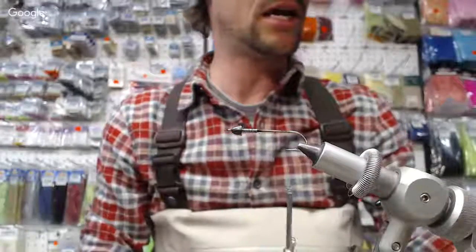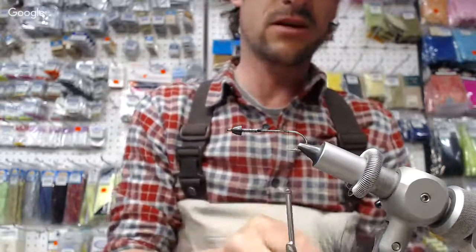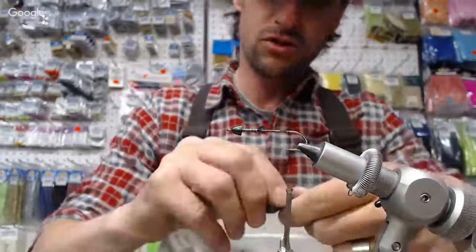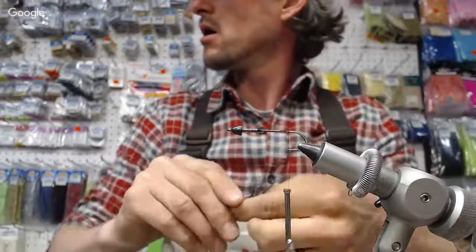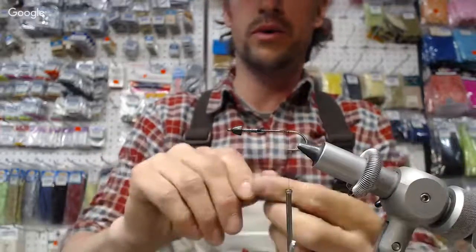I don't have an example of the fly, but we're going to make one here. It is a woolly bugger styled fly. It's called the Montana Mayhem. Before you get too ahead of yourself, let's tell people what you've done to the shank there. Oh yeah, we'll get there.